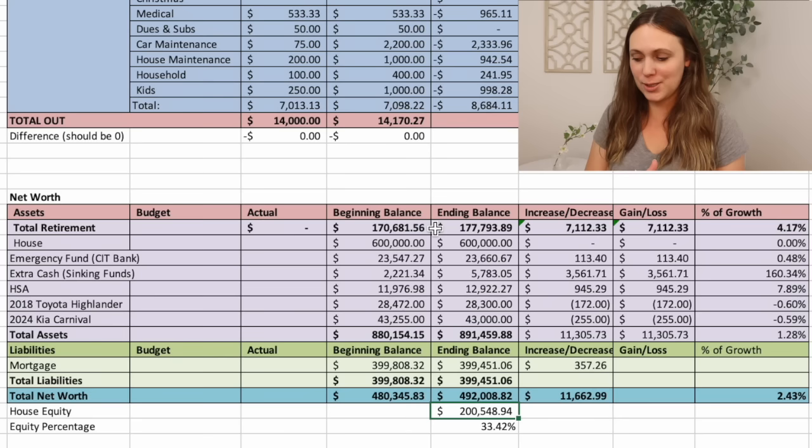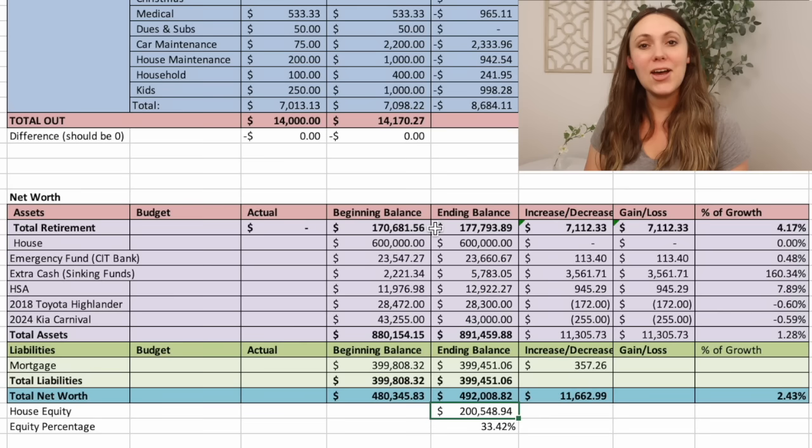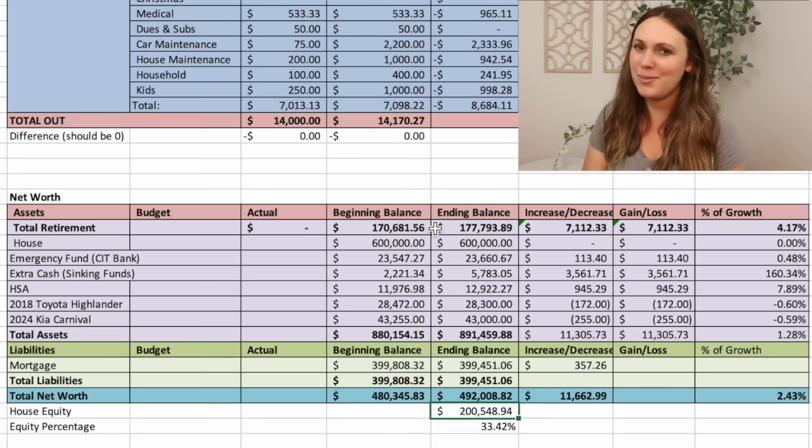Let me know how your month was. Did you get your tax refund and how did you spend it? Hopefully you managed it a little bit better than I did. Thanks for sticking around with me even on months that are not so great, but let's do a better job next month, okay? We'll do a better job next month.